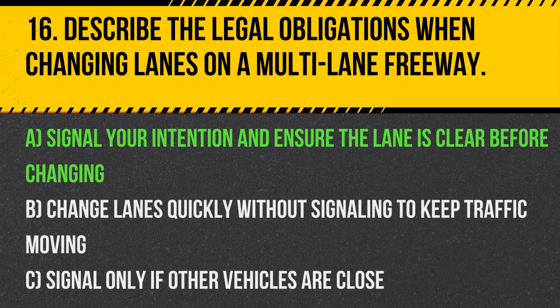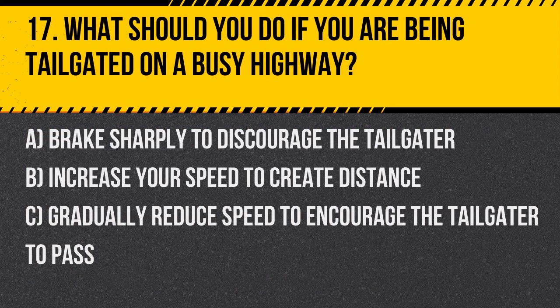Answer: A. Signal your intention and ensure the lane is clear before changing. It's legally required to signal and ensure safety before changing lanes to prevent accidents. Question 17. What should you do if you are being tailgated on a busy highway?